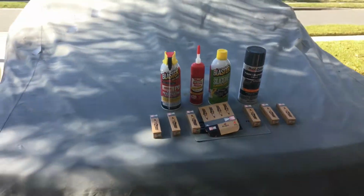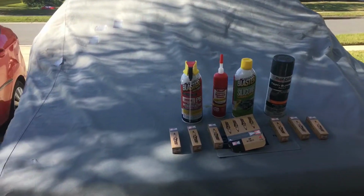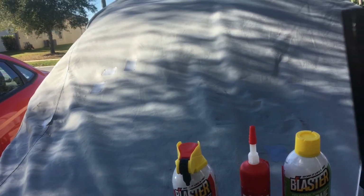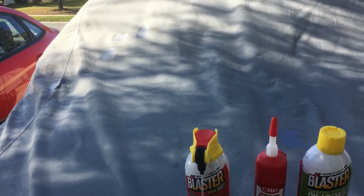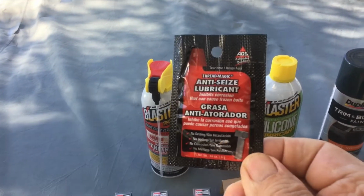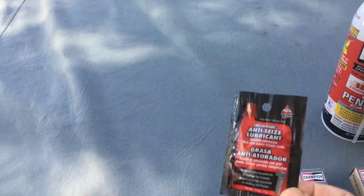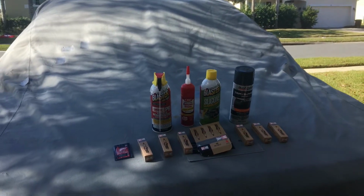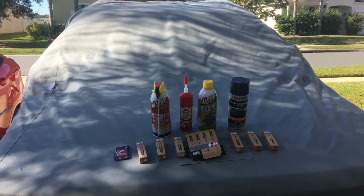And also, we were out of the tubes. I got this anti-seize lubricant. Yep, there you go. The anti-seize lubricant, to put on the plugs before I install them. Anyway, this is just a quick update. That's what I plan on working on this afternoon. It's close to lunch now.